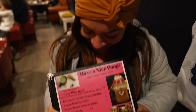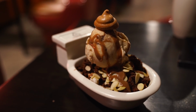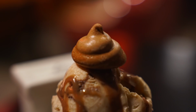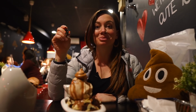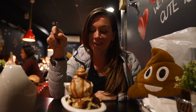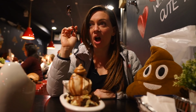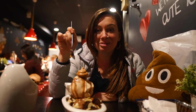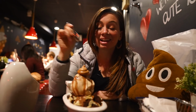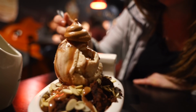The fact that it says have a nice poop makes me smile. I wanted to go to Korea for years, so I've done a lot of research on cool places to see and things to do. And when I came across an article on a poop cafe, I was like, that's the only reason I need to go to Korea. And I heard that they had one in Toronto. I got so excited. Here I am, about to experience my first toilet ice cream. If only my poop actually looked like this when I landed in the toilet.